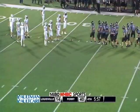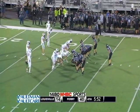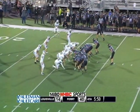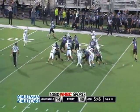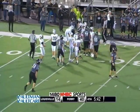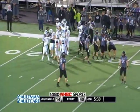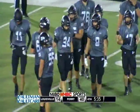Clock continues to roll. 5:56 and counting. Man in motion. Now they're going to turn, hand it off to Dominic Scott. We'll take it to the 25-yard line. So give him 6.